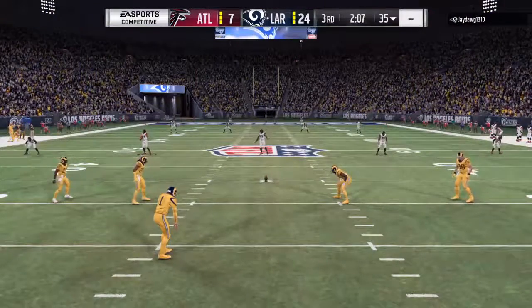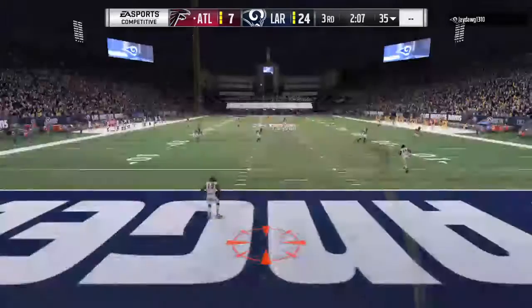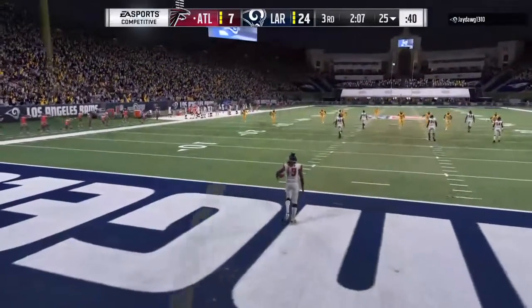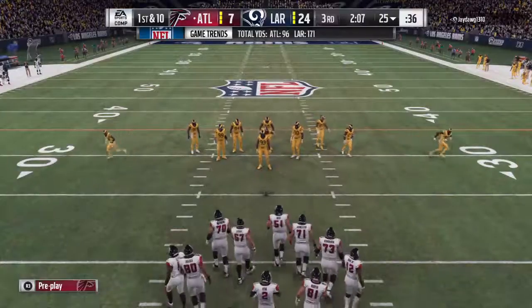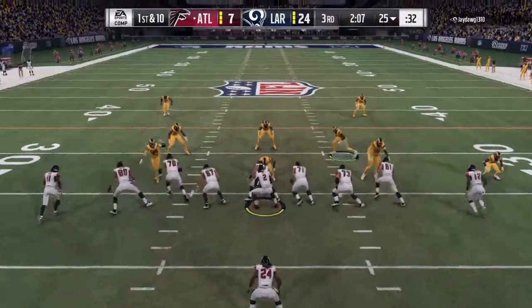So put another 3 on the board, and all things considered, a good opening drive here to begin the 3rd quarter. It sure was. I think as a head coach, you're happy to come out and put a little drive together, take the 3 points, and build on your lead. Atlanta now coming out on the field. And on that last drive, went for it on 4th, turned it over. A good job by their defense, though.